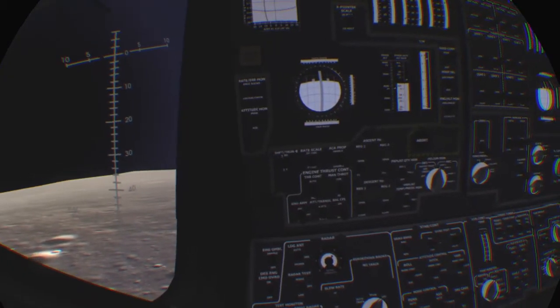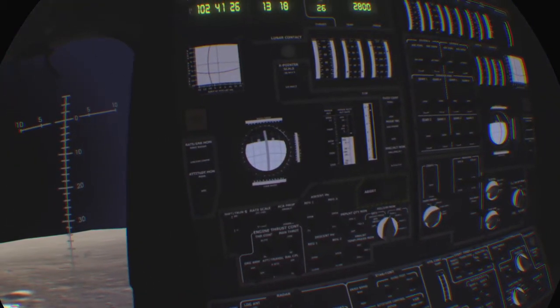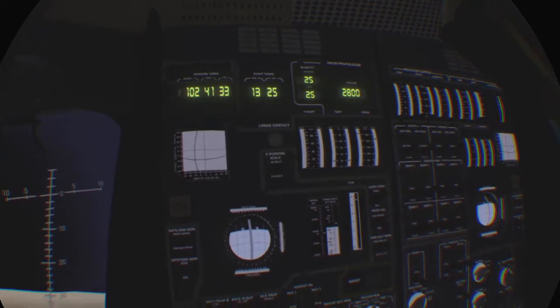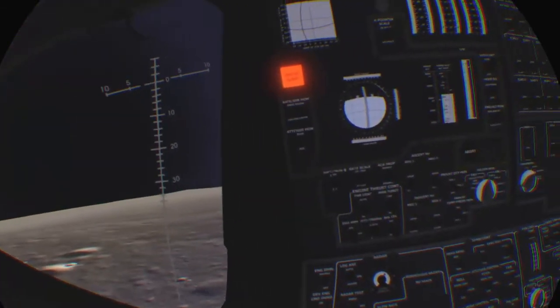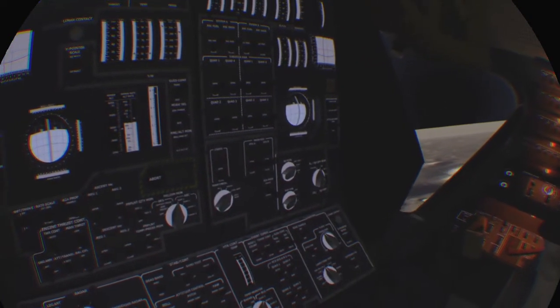Altitude 5,200 feet. Manual attitude control is good. Roger, copy. Altitude 4,200. Houston, you're a go for landing, over. Roger, understand. Go for landing. 3,000 feet. Program alarm. 1201. 1201. Roger, 1201 alarm. We're go. Same type. We're go.